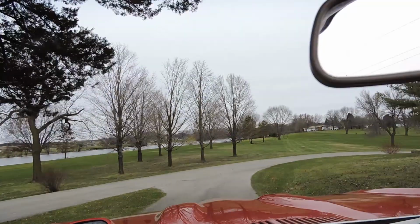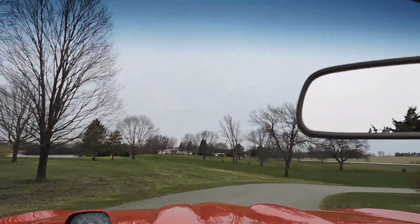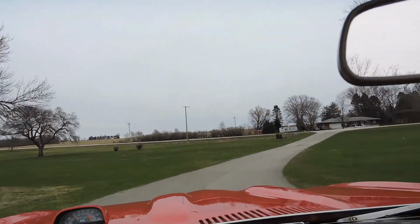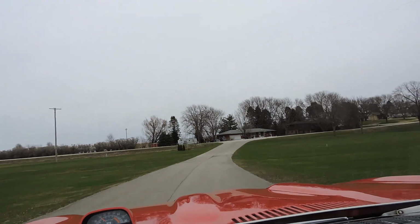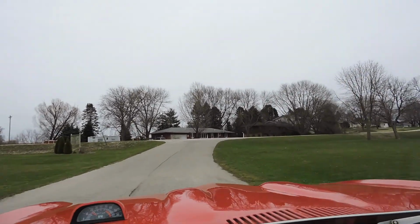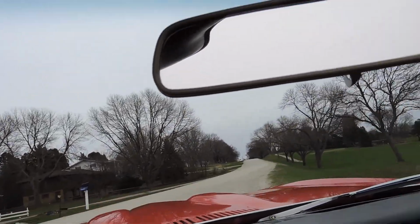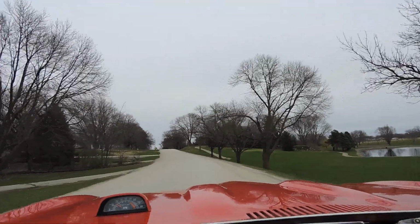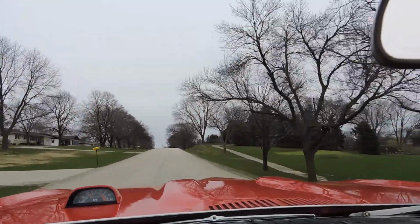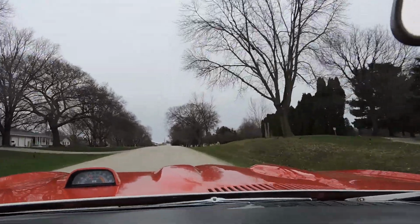When I take this in to get that front end repainted, I'm going to get the hood adjusted a little bit. It sticks up just a little higher than I like on the driver's side front. Now, if you look at the undercarriage, this car's had brand new front suspension, brand new rear suspension. I mean, everything on this car is brand new.